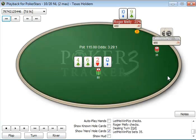Now obviously I can't call, calling is ridiculous, so the choices are between folding, which is okay but a bit lame, and raising as a bluff. So we have to think what kind of range of hands he might have for this play, and whether raising is going to be plus EV.